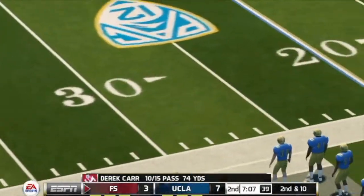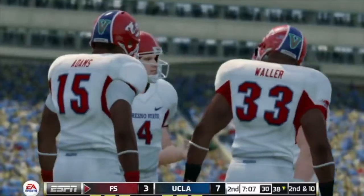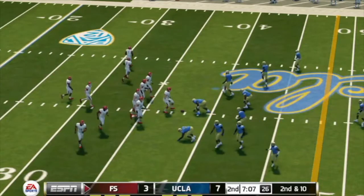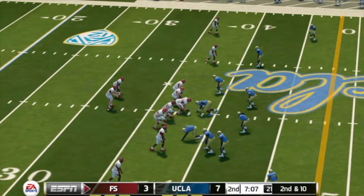When you feel pressure like that, the worst thing you want to do is just throw the ball into coverage. He got away with one right there. He's very fortunate. Next time, he should just throw it away out of bounds. Second down, 10 yards to go. Ball on the 38-yard line.